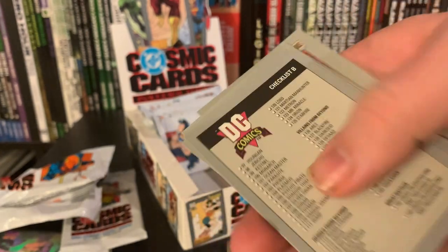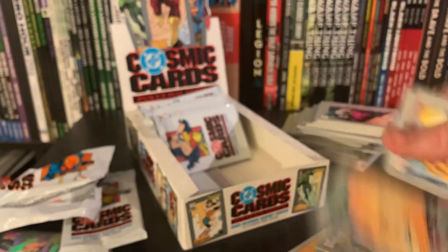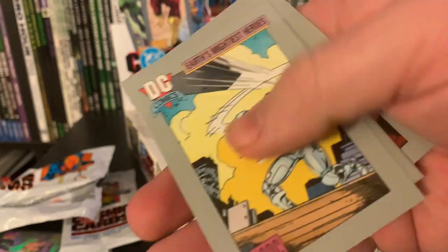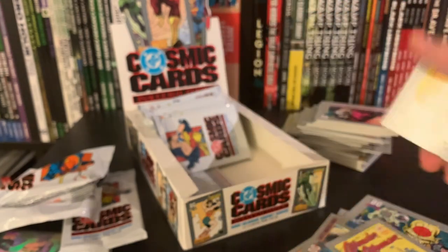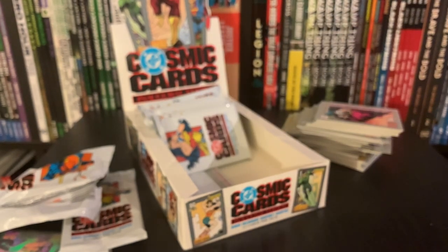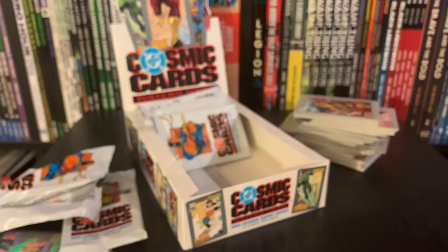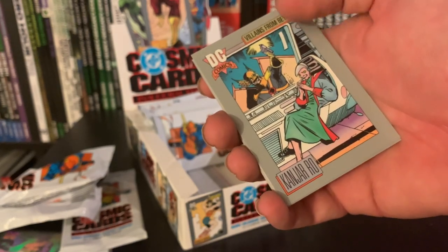Another Yuga Khan. Another checklist. Gorilla Grodd, War of the Gods, Light Ray, Metamorpho, Cyborg, Invasion, Wonder Woman number one, Golden Age Wonder Woman, and Deadline. Yep, another largely duplicates pack, if not all. Again, with 36 packs, 12 cards a pack, 180 cards to collect, it's going to get hard to keep track of what you've got. I've got the checklist here, but I don't want to make this video longer than it necessarily needs to be. So we'll pause in between at some point, and I'll go through the checklist and restart the video.